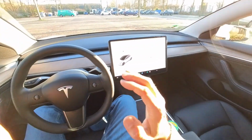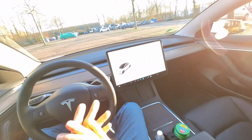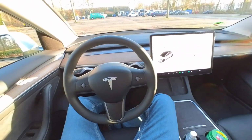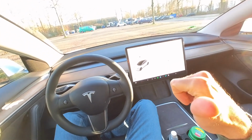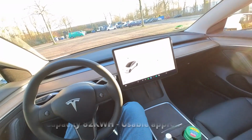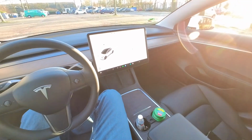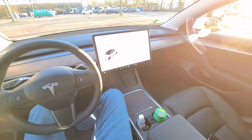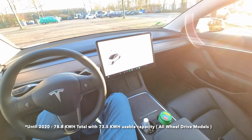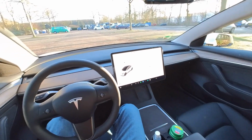All right, the other two major technical differences compared to the previous Model 3s are, first of all, the battery. This comes with a lithium-ion 82 kilowatt-hour battery, so this is quite a massive improvement. Before, I think you had 75 and 65 or 68 if I'm not mistaken. So that basically adds extra range to the car.